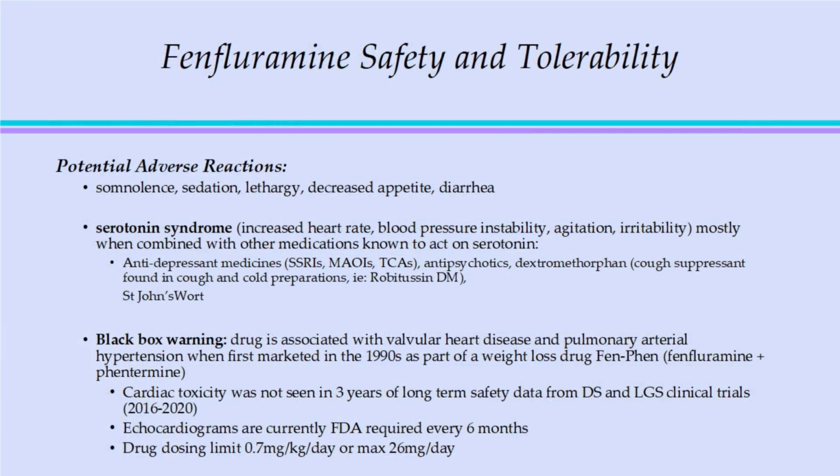A few things to note about the medication is that because it acts on serotonin, if you are taking other medications that also act on serotonin, it can cause what's called a serotonin syndrome. This is a syndrome that's associated with increased heart rate, blood pressure instability, agitation, irritability. So for that reason, many medications in terms of classifications that act on the serotonin pathway are contraindicated.